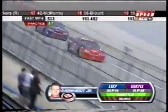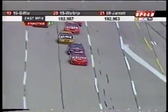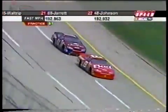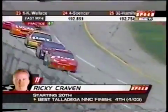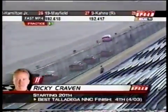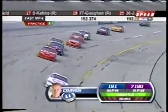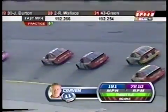The 11 car, that's Ricky Craven, now closing in behind Dale Earnhardt Jr. That is a Joe Gibbs entry, the 11 car is. They plan to run that car a few races down the stretch here, try and get some points for next season. J.J. Yeley is expected to make some appearances in the Cup Series down the stretch here. 7 to go after this race on Sunday.